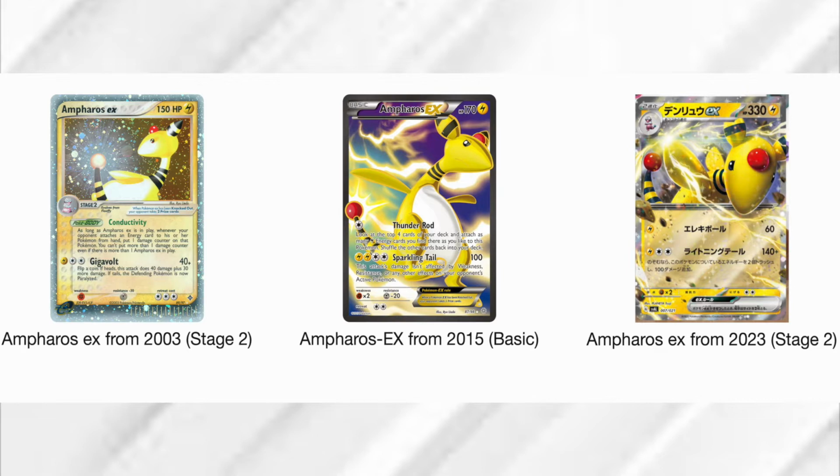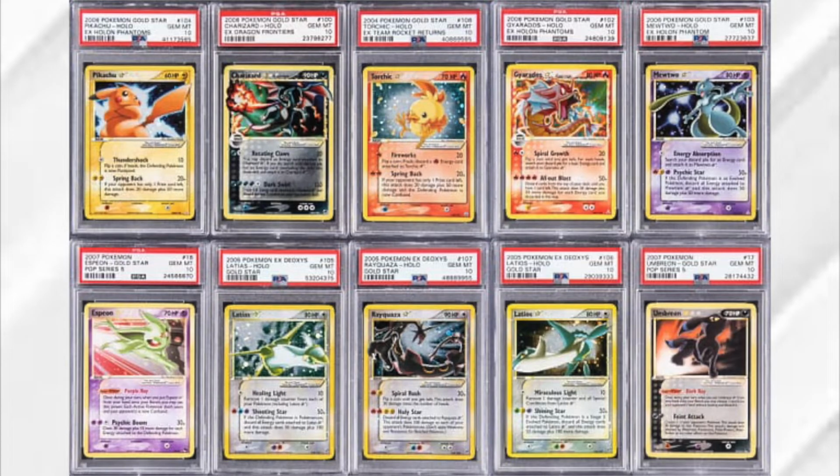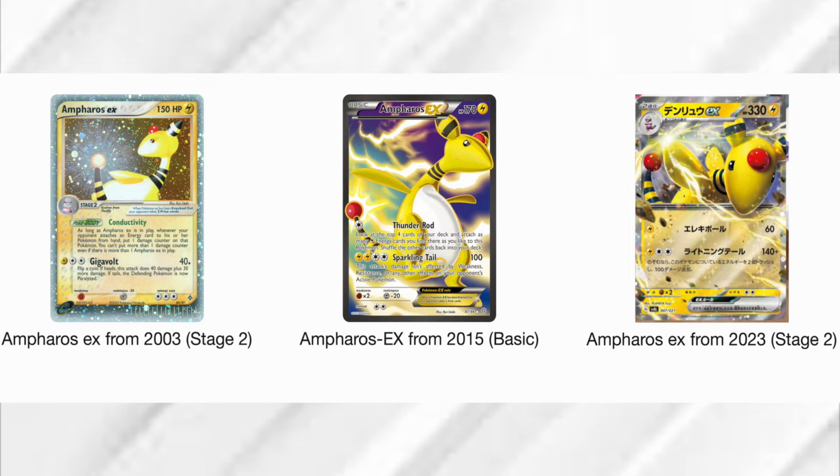I'm going to be honest with y'all. Y'all let me know what you think. I think the 2003 looks the best. You cannot beat the holofoil pattern on that 2003 Ampharos. I don't think that 2023 is messing with it. I do love how they have them popping outside of the border, kind of like the Gold Star cards, which looks really cool. I like that 3D effect, like it's popping out. And I like the full art effect right here in 2015, but 2003, that holofoil just pops.